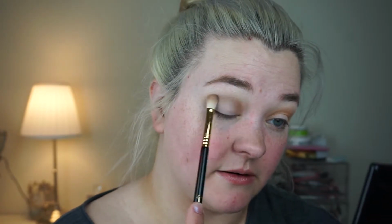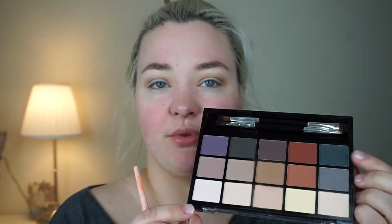I feel like this color only worked where it was put on top of the brown, and everywhere else it's just fading into nothing. But we shall see. Is this shadow bad? No. Is it mind-blowing? No. I'm going to go in, this is a BH Cosmetics number 8 brush, and I'm going to go into the darkest blue. Actually, I don't want this. I want this Morphe M502 instead. I'm going to take the darkest shade for the blue, and pick it up. This might be a little too much of a fluffy brush, but I'm kind of okay with that.